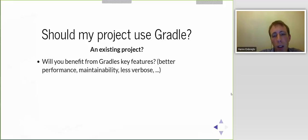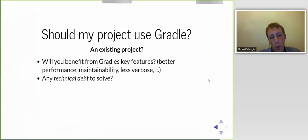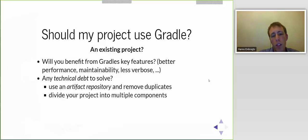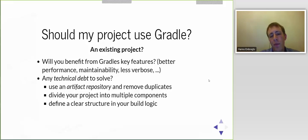But when you really can benefit from these things, when you are really waiting on a lot of things on the build server, for example, you should really consider migrating. And if I can share some tips with you, if you have any technical debt like us, so we had some duplicate dependencies, please make sure they are removed. If your product is quite monolithic, please first divide it into multiple components, because your migration will be a lot easier. And define a clear structure in your build logic, because it will be easier to migrate it.